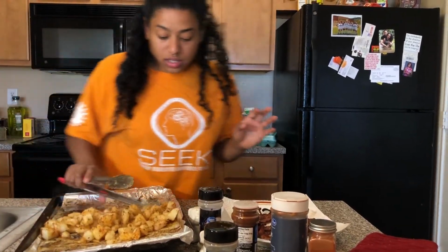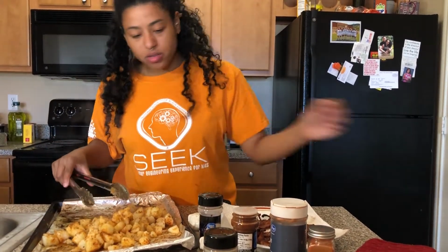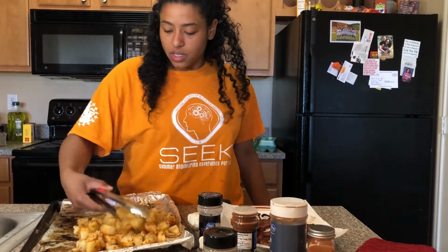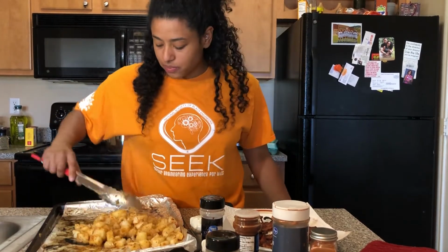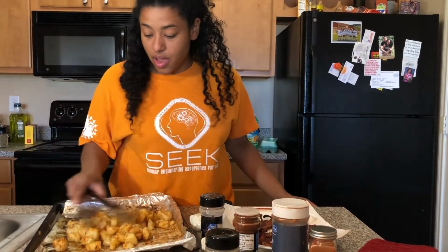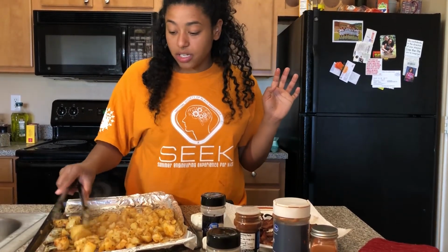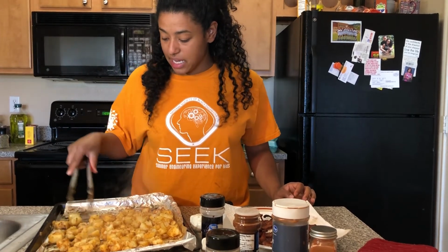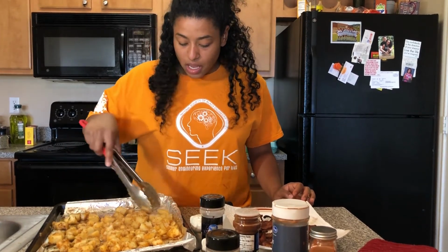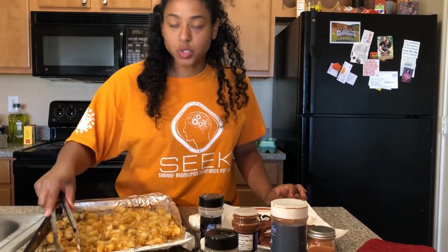Now you can do this on a pan if you'd like, but since we're already using the oven and this pan, we might as well try to do as little dishes as possible. And there you have it, okay? So it looks a little mushy and mashed, but trust me, those are gonna be the extra crunchy pieces, okay? So spread it all out, make sure it's even before you throw it back in the oven. And we're gonna crank the heat up a little bit. We're gonna put it on 400 and cook it for about 20 more minutes.